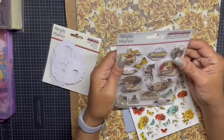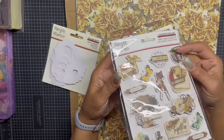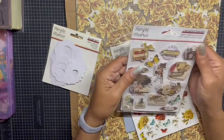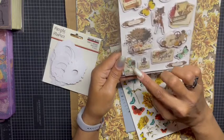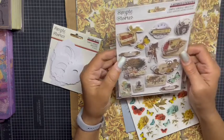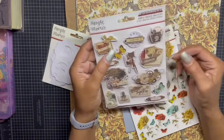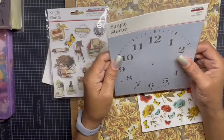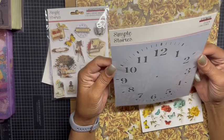And then there are the layered stickers. These are really, really pretty. They are 2D and some of them are 3D. Very pretty. Together Forever, Ancestors, Our Heritage, Roots Run Deep. That's cute. Our Family, Family Time, Memories. You got the camera, Heritage, and the cogwheels and the clock. You also get this pretty stencil clock. That's cute. That would look nice in textured paste.